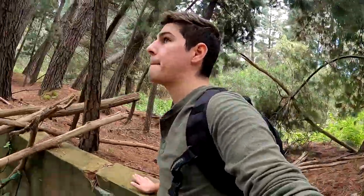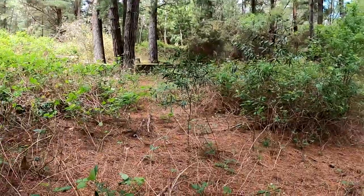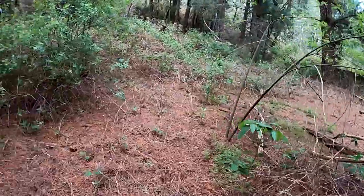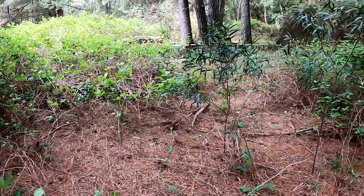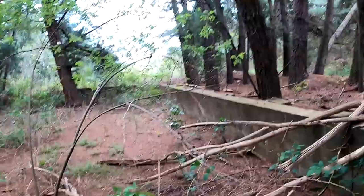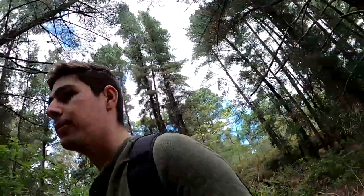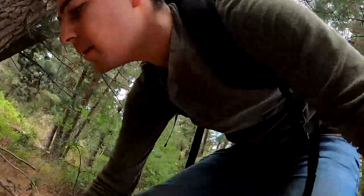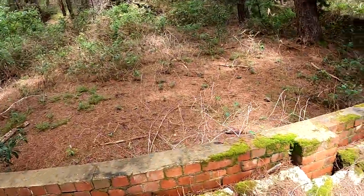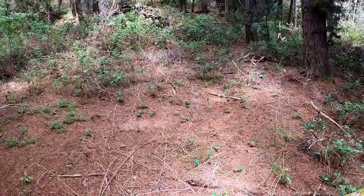Yeah, so right now, I have no idea what this was used for. Surely not a pool. It's not too far out of the question. Up and over. If anyone knows what this could be, please let me know, because I'm actually very curious.